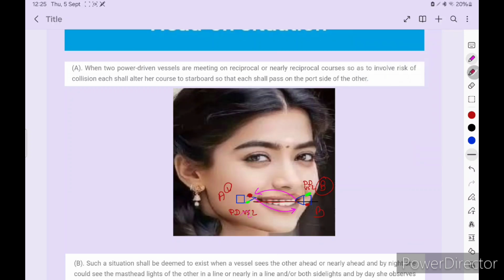Here we have one power-driven vessel A on this side, and one power-driven vessel B on the other side. If they follow their present courses, they will collide. So A will alter course to starboard, following the lower lip of this picture, and B will follow the upper lip, so that they will not collide. They will alter to starboard and pass on the port side of the other.